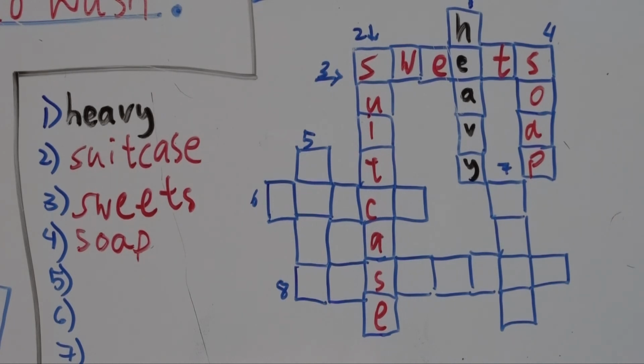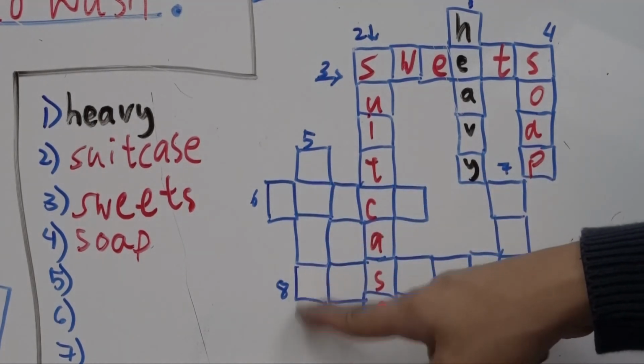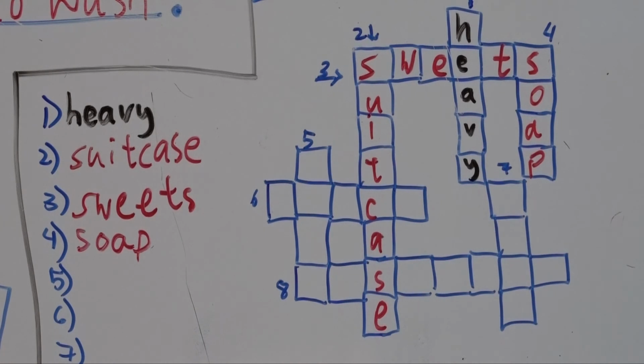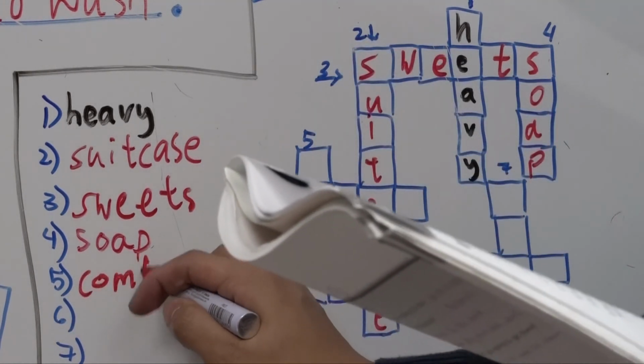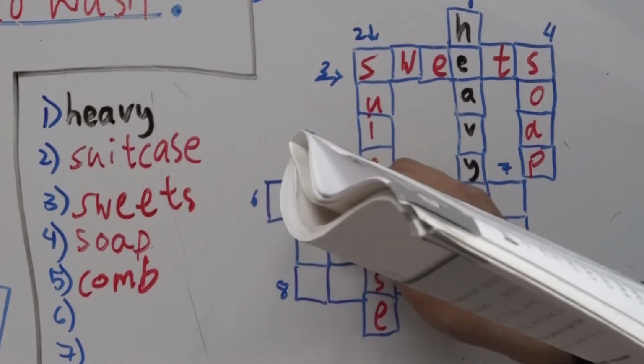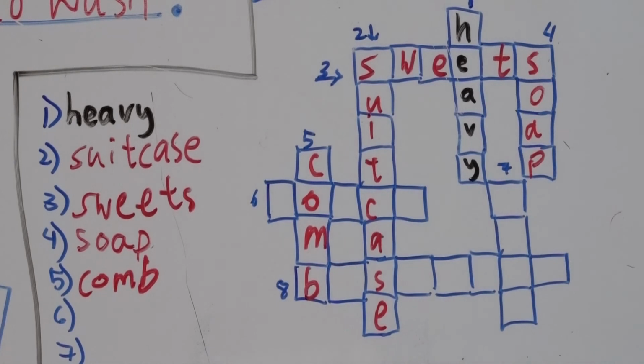Question number 5. You use this to tidy your hair. Right, to tidy your hair. Number 5. What do you think it is? Is it brush? B-R-U-S. Oh, so cannot use brush. So it should be the other one, right? It should be comb. C-O-M-B. Comb.